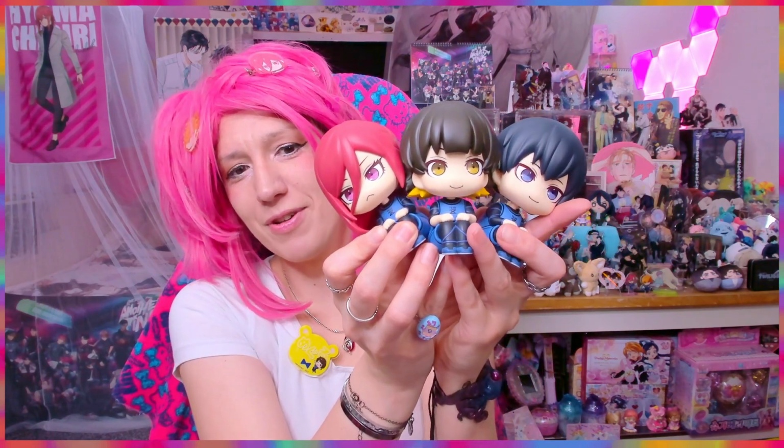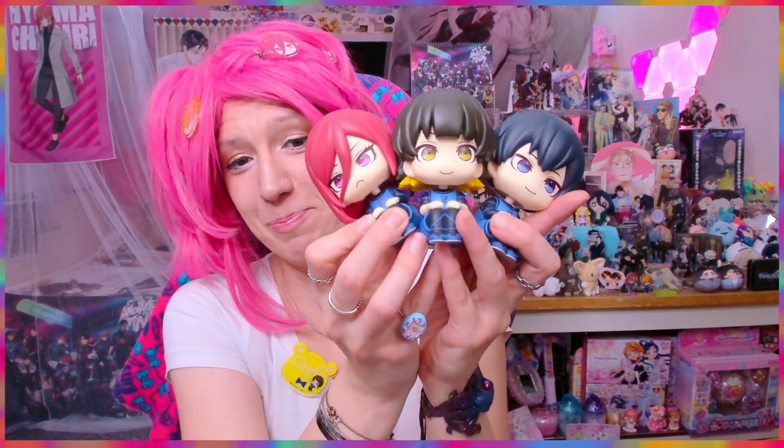But look at Isagi. Look at how cute Isagi is. Number 11. And now we have, I know, okay, I'm missing Nagi. I know. I'm missing Nagi. But Team Z. We have here Team Z. We have them, okay? I mean, Nagi is a different color. Just so you know. So let's just leave it at I have Team Z complete here.